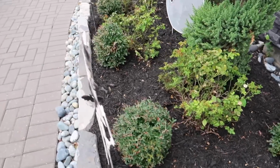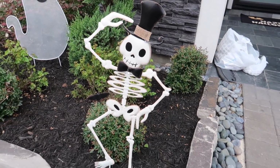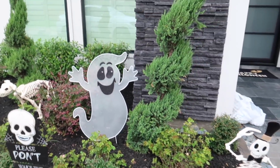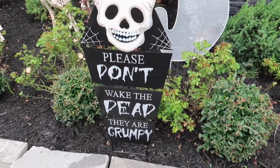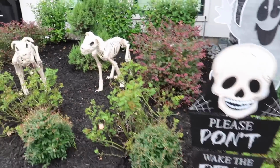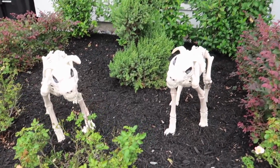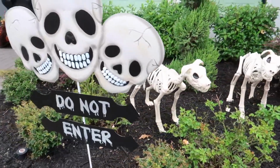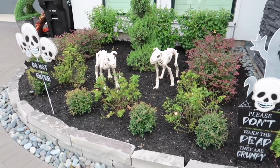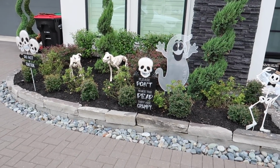Starting over here, we have this little guy right here, a little skeleton, looks like he's dancing. We also have a little fun ghost sitting in the background right there. And then we have, please don't wake the dead, they are grumpy. We got him. And we also have some more skeleton dogs sitting over here. Look like they're about ready to fight each other. And then last piece on this side, it says do not enter. So I don't know if I can give you guys a full view of what this looks like, but there you guys go, looks like that.